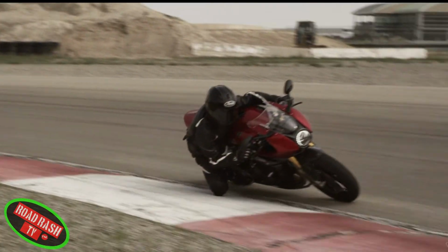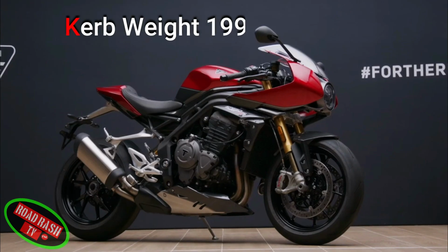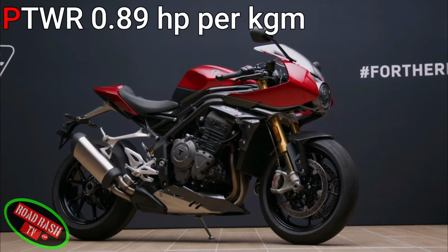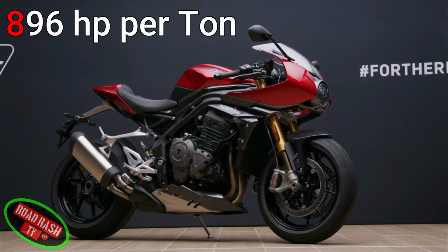Now let's not forget that any bike's weight has an important part to play in its overall performance and handling, and weighing in at just under 200 kilograms at 199, the RR offers a good power to weight ratio at 0.89 horsepower per kilogram or 896 horsepower per tonne.